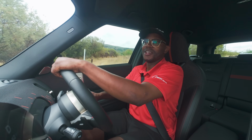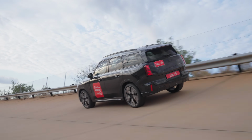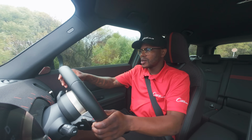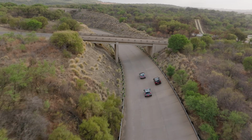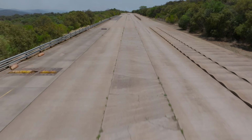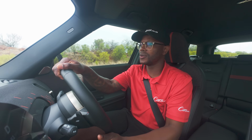It may be unique and quirky and the kind of car that appeals to the young designers, but it's a well-built car. Mini's grown now. Mini's grown up a lot, and you can see that. Okay, 20 kilometers an hour on the cobblestone. Here we go.